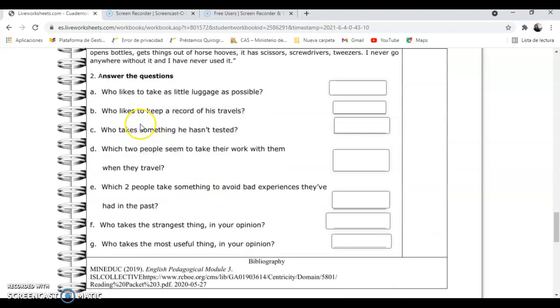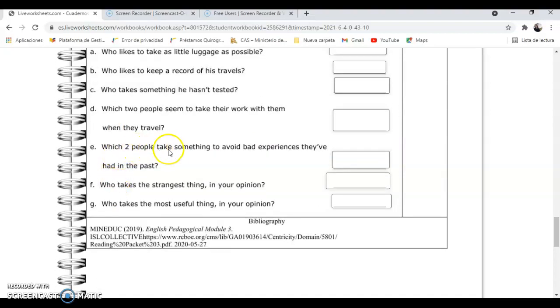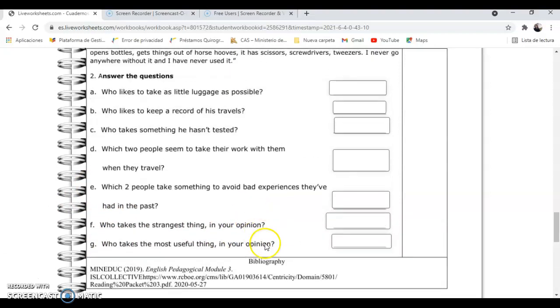Vamos a leer acá. Dice, who likes to take as little luggage as possible? Who likes to keep a record of his travels? Who takes something he hasn't tasted? Which two people seem to take their work with them when they travel? Which two people take something to avoid bad experiences they have had in the past? Who takes strange things in your opinion? Who takes the most useful thing in your opinion? Okay?